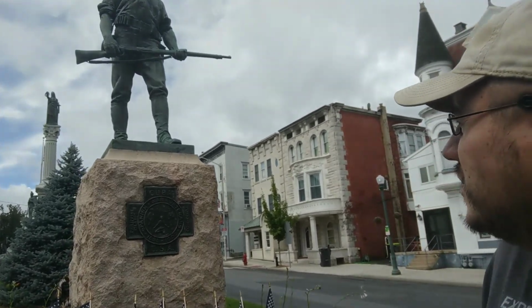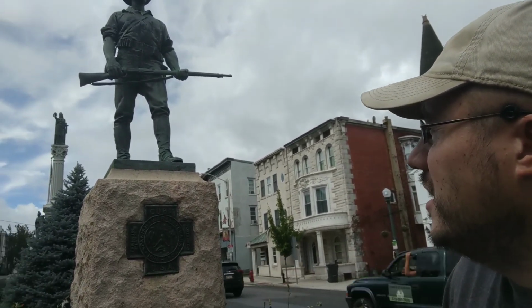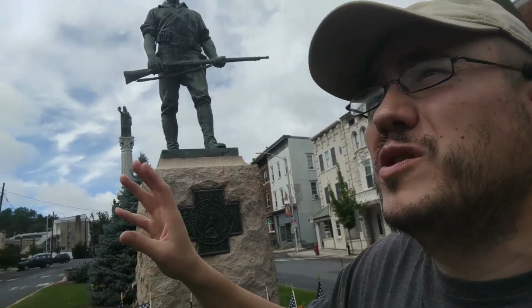We are here in Pottsville, Pennsylvania, on Garfield Street in front of the Civil War Memorial and also the Spanish-American War monuments. We're going to visit those and look at some of the architecture right here in this really cool square. So I'm going to turn the camera around and give you guys the chance to take it all in and enjoy this. It's a really neat area.